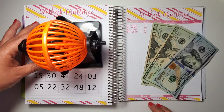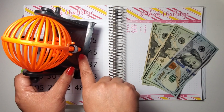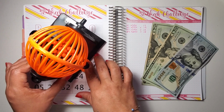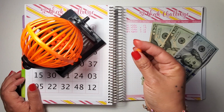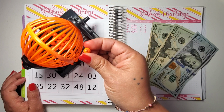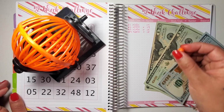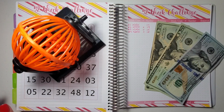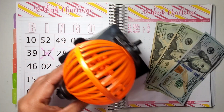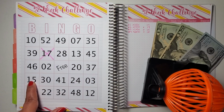Okay. So I just keep going because I like to have the little ball to come to the front. As you can see there, oh, they went back. Okay, we'll get that one. So it is 15. So 15 it is, and I've been putting them right here. So now let's go with, do I have 15? Yes, I do. So I have 15. Oh my God.